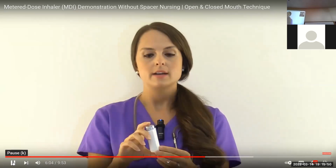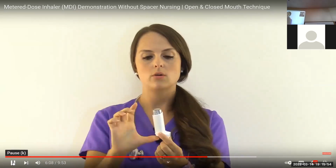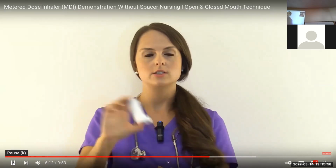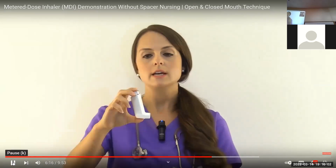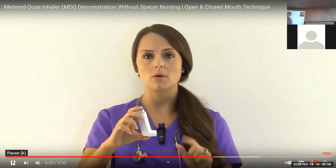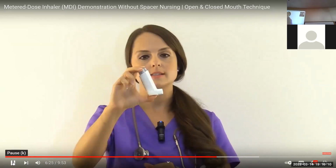Now to prime the inhaler, we're going to remove the cap, and then hold it with your thumb at the bottom and your two fingers at the top, and gently give it a shake. Depending on the manufacturer is how many sprays you're going to spray to prime it, because each inhaler is different. So always read the instructions. With this one, it's 4. So we're just going to do 4 sprays.